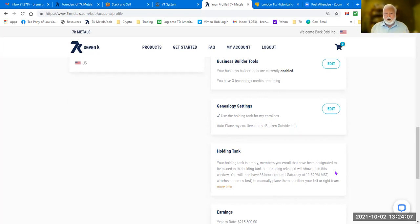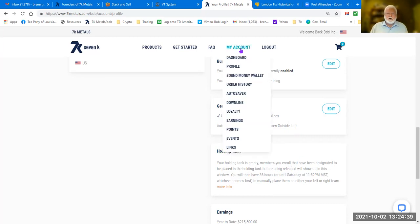You can tell them. Also, you want to let them know that they need to edit this. If they're placed on your left, they want to set this to their right. If they're placed on your right, then you want to have it placed to the left. You want to have this little check mark in to use the holding tank, so their people come here. They're going to get an email saying someone just enrolled, please place them, and it'll bring them to their holding tank. They may not understand any of this, but please walk through this with them.